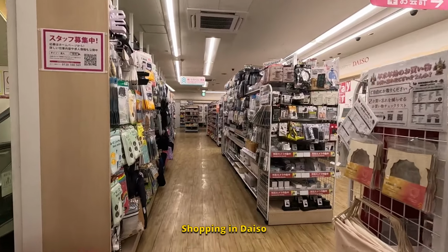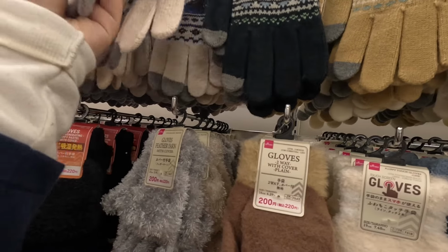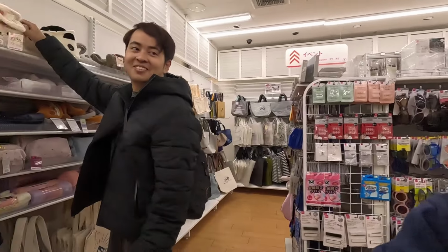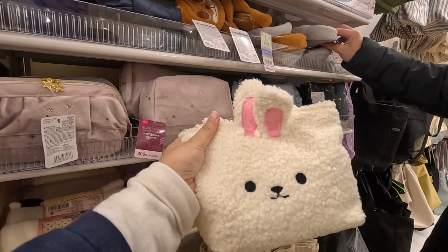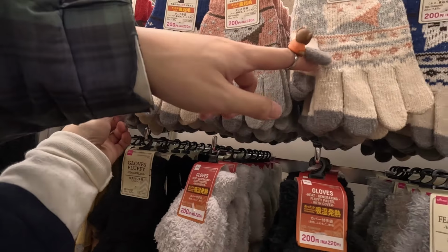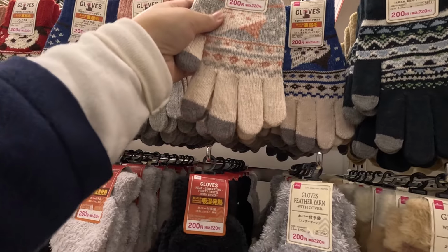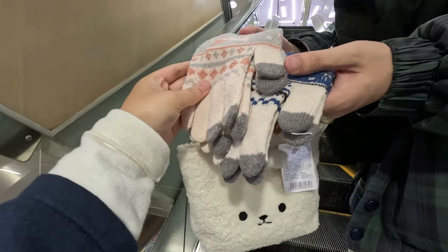If you haven't been to a Daiso before in America, you should definitely go to one in Japan. Yeah, try and get these. Oh, it's touchscreen? Yeah. I think I might get one of those now. That looks so cute! Get Judy Hopps. They sell a lot of cute stuff and very useful things, like I over here bought a bag and some touchscreen gloves. But overall, it's a really cheap place that sold a lot of items for only 200 yen. Very nice.